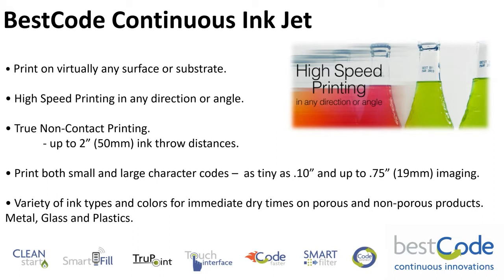We can print at very high rates of speed, up to 2,000 feet per minute, in any direction or any angle. And again, it's true non-contact printing up to the 2 inches. So we can print as small as 1/10 of an inch and all the way up to 3/4 of an inch.